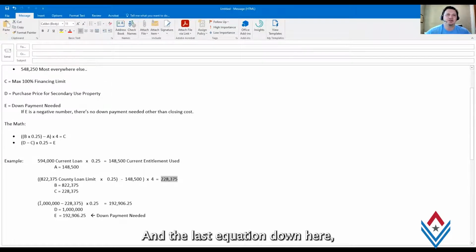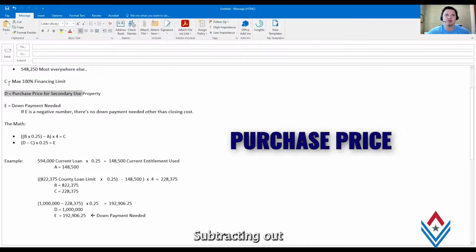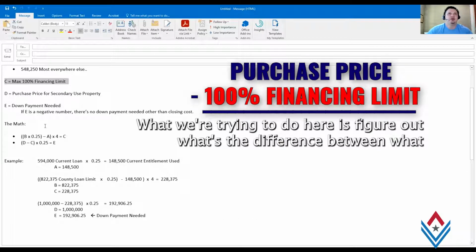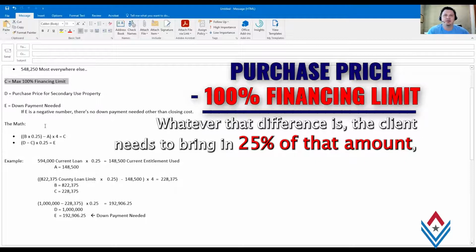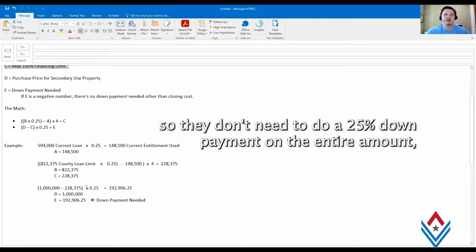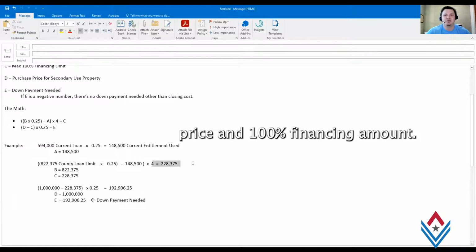And the last equation down here: D minus C, times 0.25, equals the down payment. D is the purchase price for that new property, subtracting out the 100% limit. What we're trying to do here is figure out the difference between what the VA allows us to go up to 100% on and what they're actually buying at. Whatever that difference is, the client needs to bring in 25% of that amount. So they don't need to do a 25% down payment on the entire amount, just the difference between the purchase price and the 100% financing amount.